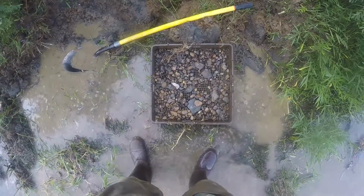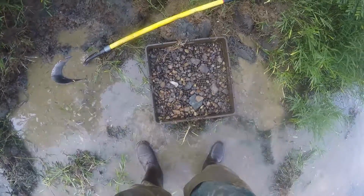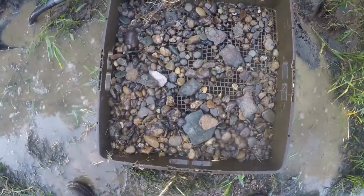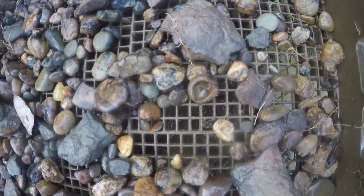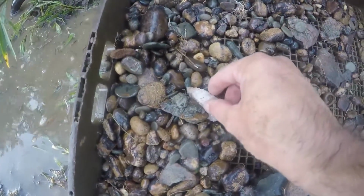Two things in this screen. It's the first stuff I found all day. I just got in one good little area here. But right here's the first thing. And right there's the second thing. Let's pull this blade out.